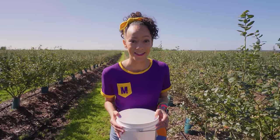Should we keep looking at blueberries? All right, cool. Let's go over there, there's more.